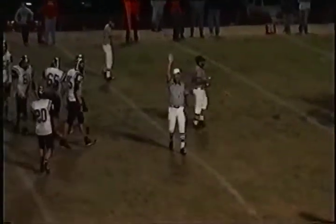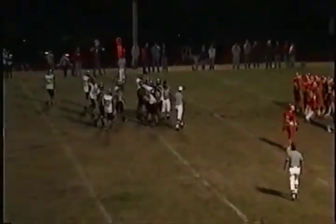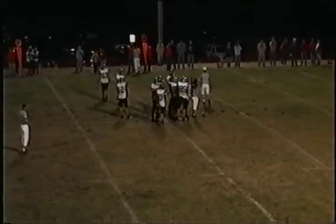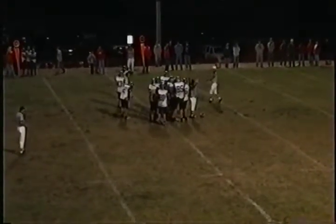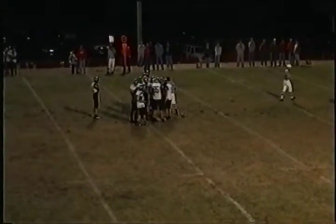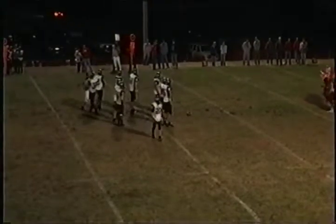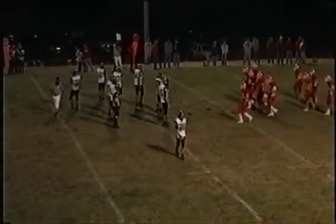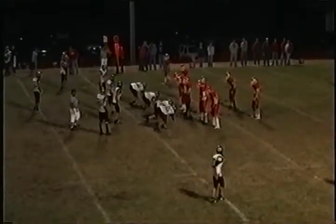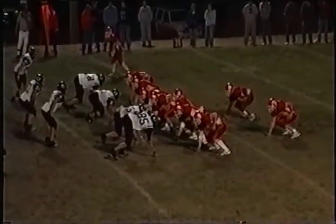Illegal procedure will cost South Gallia 5 yards, which will just make the task at hand a little more difficult. Instead of third and four, it'll be a third down and nine. Football's bound at the 28-yard line. South Gallia needs to advance out to about the 37. So it's third and nine.